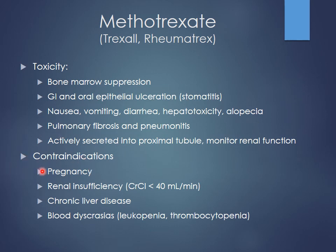So contraindications, obviously, this is teratogenic, not to be given if the patient's pregnant. Mentioned that renal insufficiency, not a good option for them. Kind of a relative contraindication with chronic liver disease. Again, you just need to make sure, as these could exacerbate that potentially, so maybe one you want to avoid there. And then obviously the blood dyscrasias, if they have an existing leukopenia or thrombocytopenia, this is only going to worsen that potentially. So those are things just to keep in mind as far as relative contraindications go. Obviously the pregnancy is an absolute one. We would not want to get those two together.